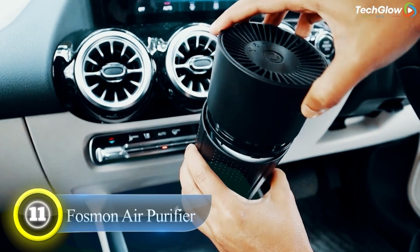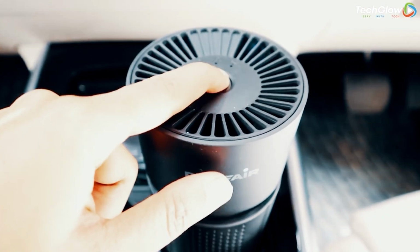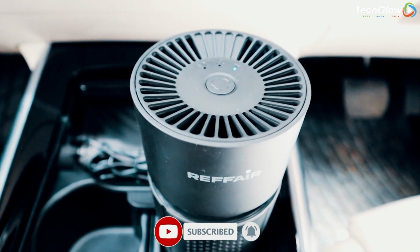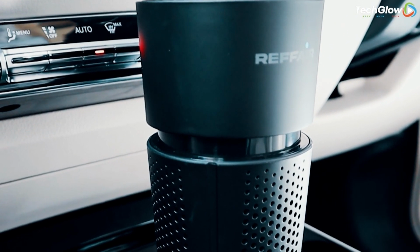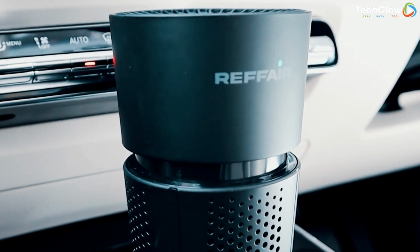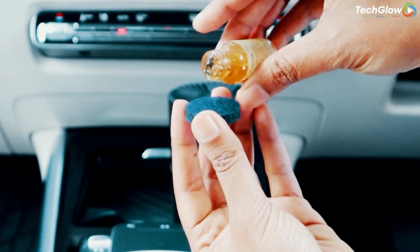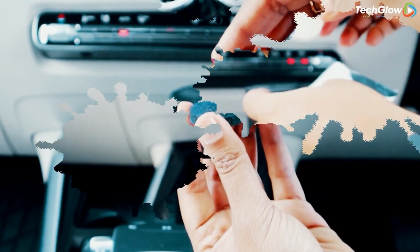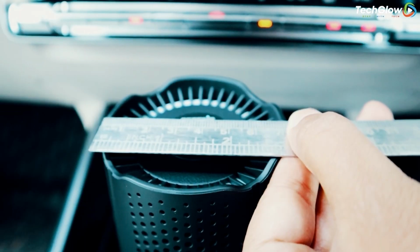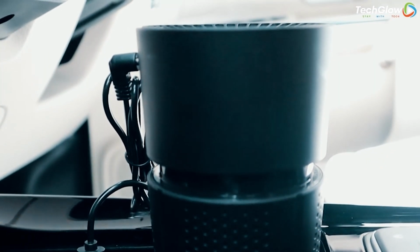Number 11. Fosmon Air Purifier. The Fosmon Smart Car Air Purifier is a feature-rich device for enhancing the air quality in your vehicle. It employs advanced air purification technology to effectively remove pollutants, allergens, and odors from the car's interior. With adjustable fan speeds and modes, users can tailor the purification settings to their preferences. The integration of voice assistants offers convenient hands-free control, making it a versatile addition to the car's ecosystem. This compact air purifier is designed to seamlessly fit within the car's interior, ensuring unobtrusive functionality and continuous purification powered by the vehicle's electrical system.